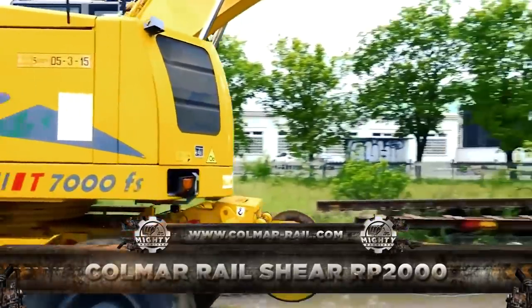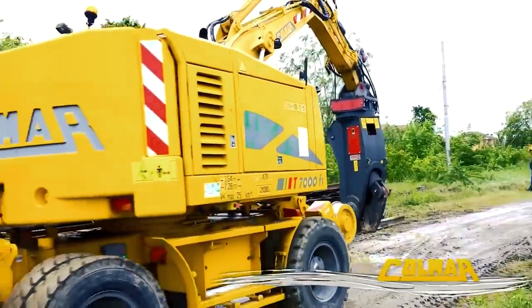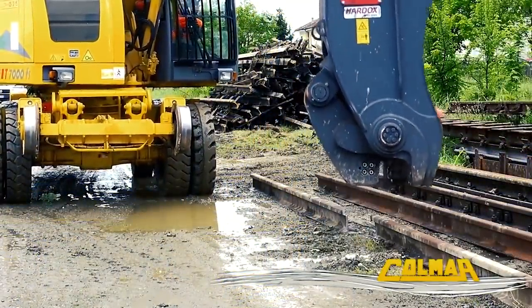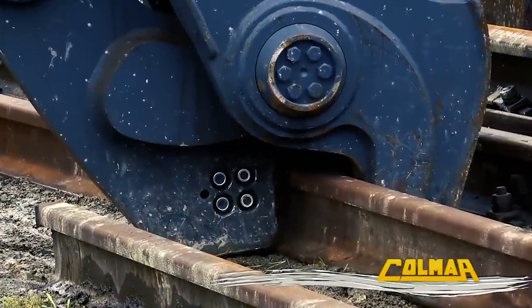At number 5, we have the COLMAR rail shearing machine. This device uses hydraulic shears to cut railroad tracks into correct lengths. Incredibly powerful clamps use shear cutting force to essentially snap any piece of track in two.